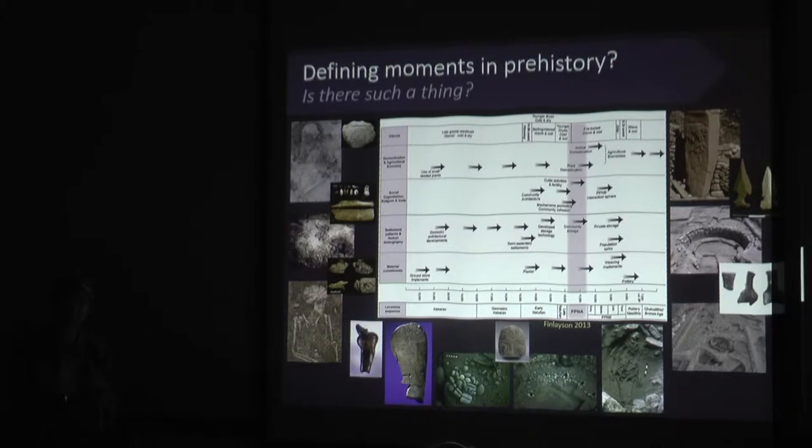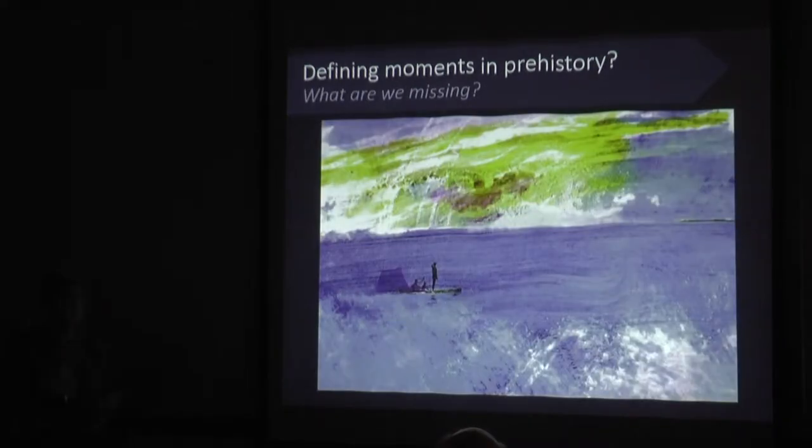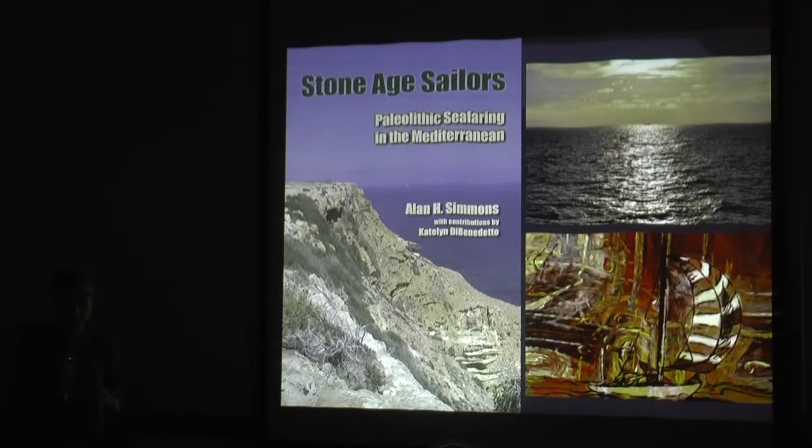The one thing we really haven't put into this picture yet, anywhere we've been working in the Epipaleolithic and the Mediterranean Sea, is how seafaring fits into this, both technologically and in terms of human-environment interactions. And so we're left with many of these lovely, colorful musings of seafaring capabilities without really any of the data to go along with the how, the why, the what, the when, and those sorts of things.